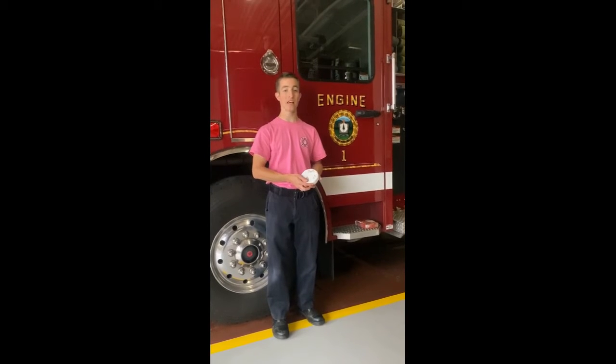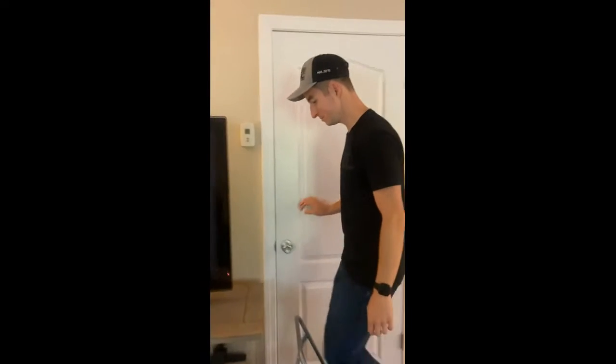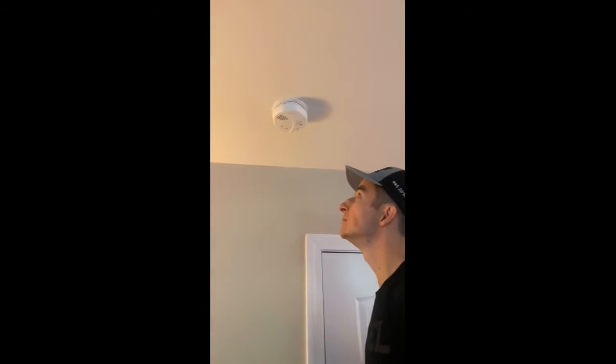It's very important to test your smoke detectors once a month to make sure that they are operational. In order to do so, pull out a stepladder, climb up, and push the test button and hold it until it chirps. You should hear sounds emanating from all of the detectors in your home if they're interconnected, or just the single unit if it is an isolated detector.